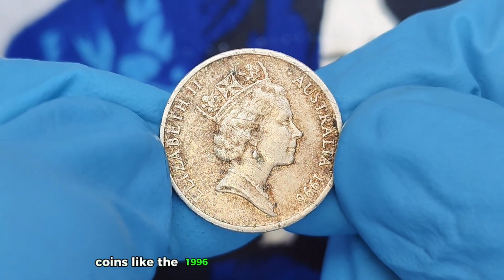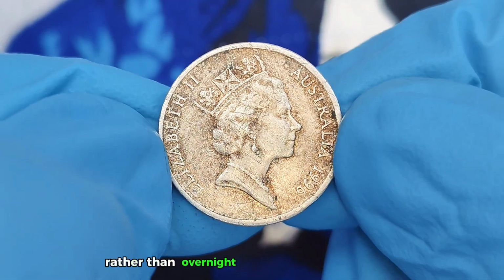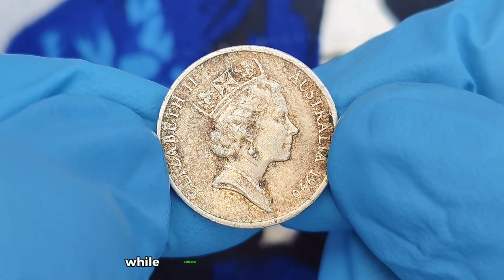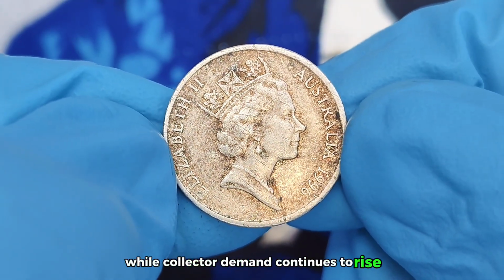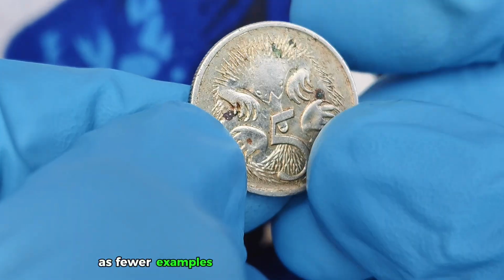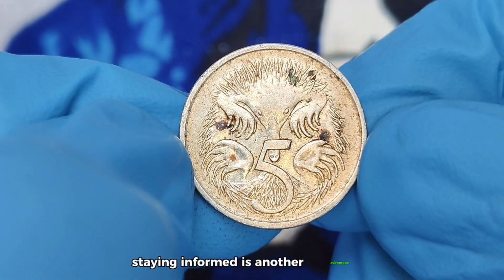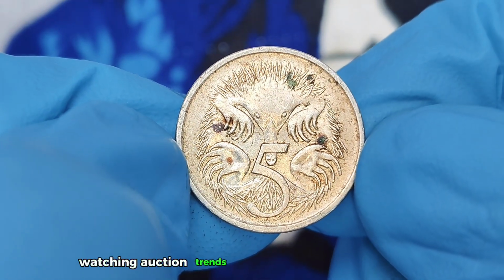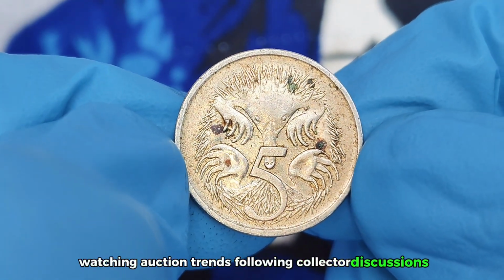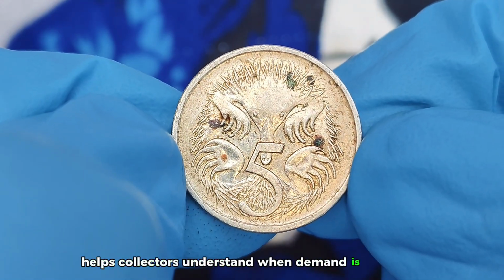Coins like the 1996 5-cent often gain value steadily rather than overnight. Holding on to these coins while collector demand continues to rise can be a smart long-term strategy, especially as fewer examples remain available in circulation. Staying informed is another advantage. Watching auction trends, following collector discussions, and tracking market activity helps collectors understand when demand is strongest.